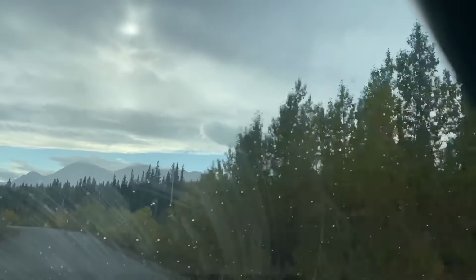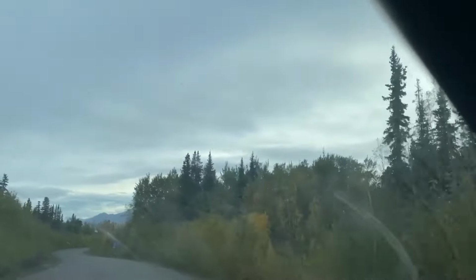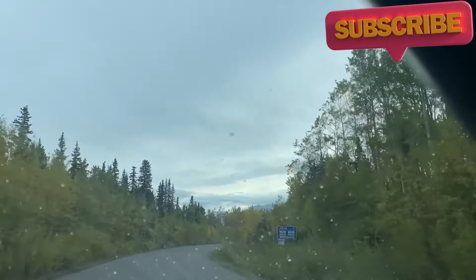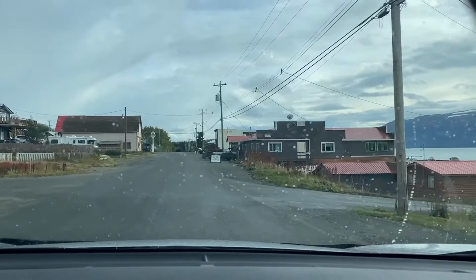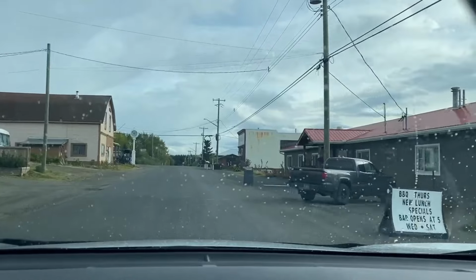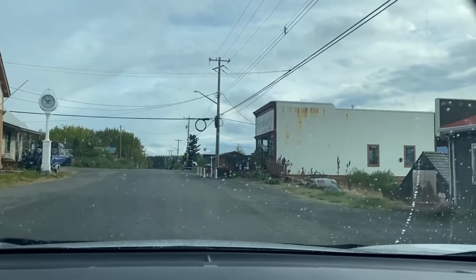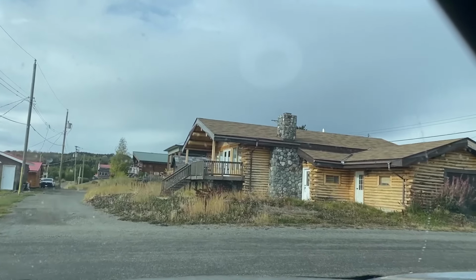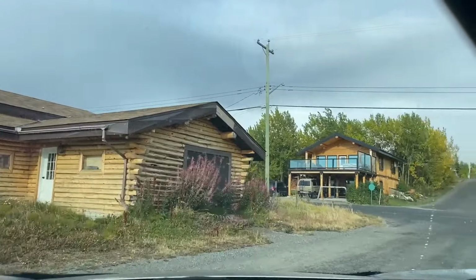Look at the blue sky. That's so good to see. We're 2 kilometers away, and the sun is coming out from behind those clouds. There are some really neat old buildings here in Atlin. Some that are used still and some that are just not. So let's go and find the campsite first and we can do a little bit of a tour around Atlin tomorrow.